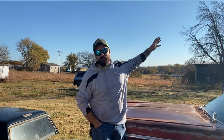There's no plate on it. She was over in a tree row over there. From what I've heard, the car has original miles. I believe it's around 40,000 miles on this car. Absolute stunner. She's a little rotten out on the back, but let me bring you in and show you this car and we'll get to work on her.